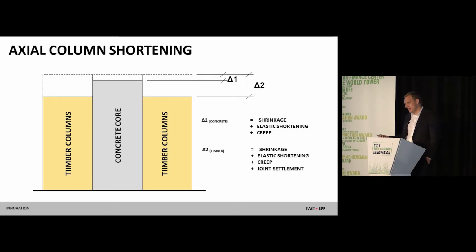Another part of this tall timber building concept in general, and this point-supported system, is the notion of axial column shortening. Essentially, if you push on something, it's going to deform. It's a very well-known structural phenomenon. But with wood, you also have to consider parallel to grain shrinkage, which is normally not a major concern, but at 18 stories, you need to account for that. And we had concrete cores, so we needed to determine, okay, how much are the cores going to come down and how much are the timber columns going to come down?